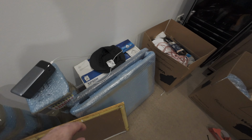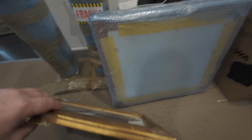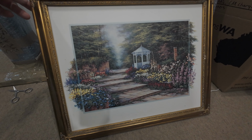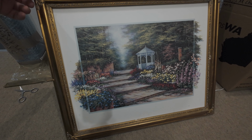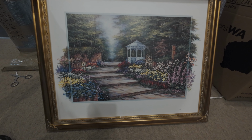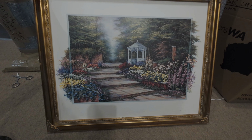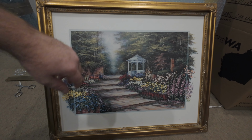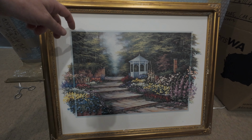I've got some prints here, which I'm sorting through. This is a print I bought years ago when I was little. I think I was 13 at the time, and I really like this scene. Just something about it. I think it's really soothing, and I'd love to buy a place that looks like this. You know, these lovely trees in the background would be lovely.